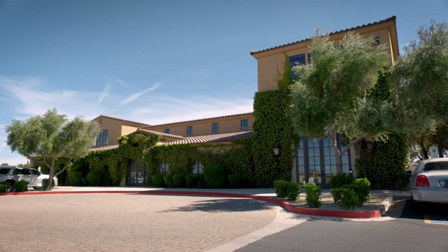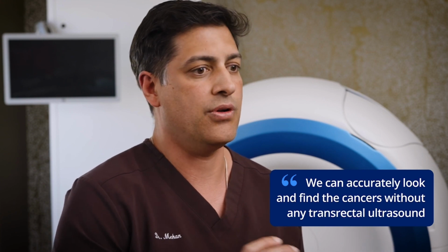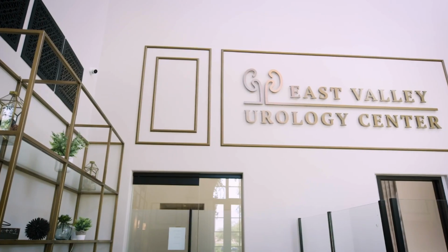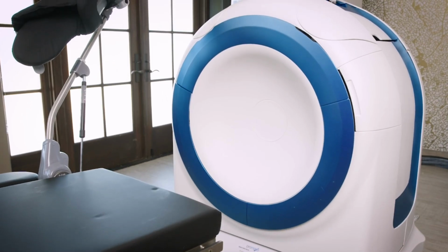I was very worried going into my Promaxo MRI biopsy because I had a traditional biopsy before. The recovery from that took a very long time. It was very unpleasant, and the procedure itself was extremely stressful. We can accurately look and find the cancers without any transrectal ultrasound or probe. My Promaxo MRI biopsy gave the doctor exactly what we needed to know to determine my course of treatment. There's just not enough words to describe how much easier and how much less impactful the Promaxo procedure is.